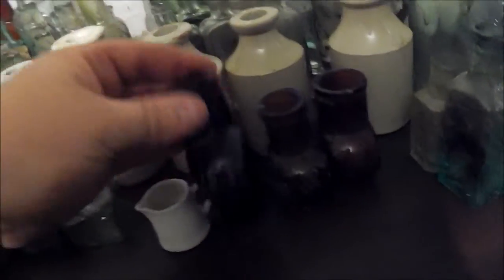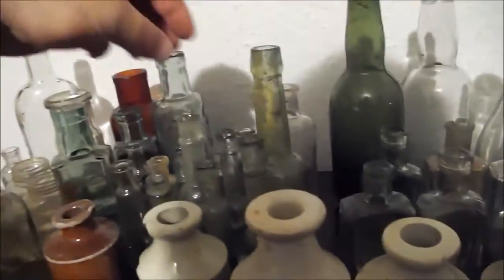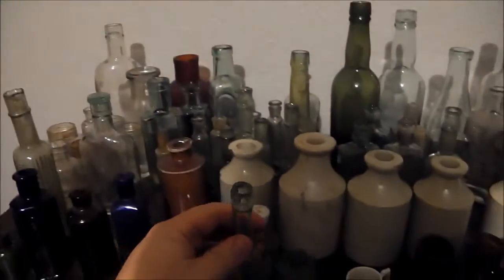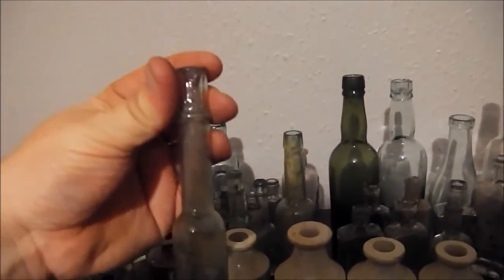We've got some Oxo and Bovril. This one's Oxo. These two are Bovril. Again, we've got some nice clear bottles, some with crooked necks, which are nice. This one here has got a kind of crooked neck. I don't know if you can see it, but the necks are slightly bent on them, which is why I've kept them, because they're probably kind of defects.